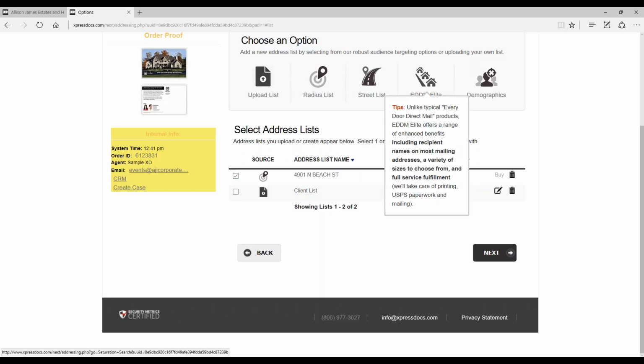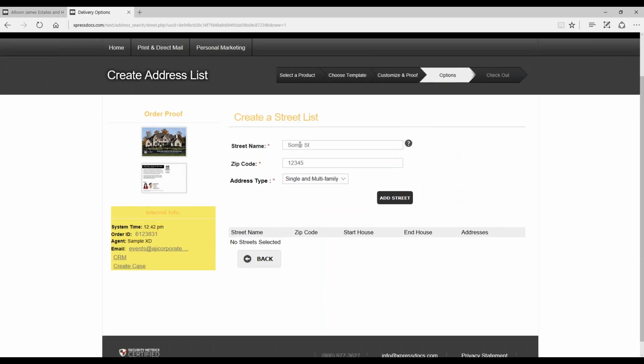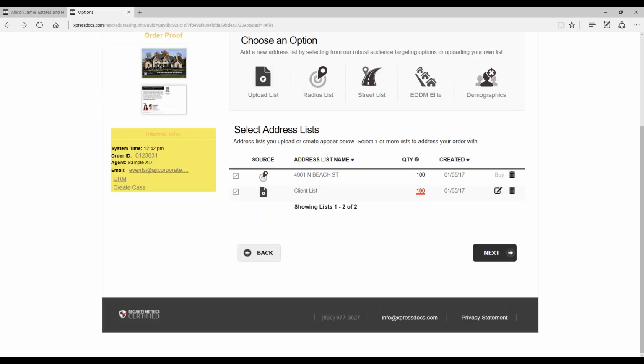Street lists are very similar, but the difference is you're adding in one street at a time. You just add in the street name and the zip code, specify the address type, and then manually add each street one at a time. This is great for things like targeting a specific neighborhood. Just like the radius list, it has a one-time cost of 5 cents per record as well.